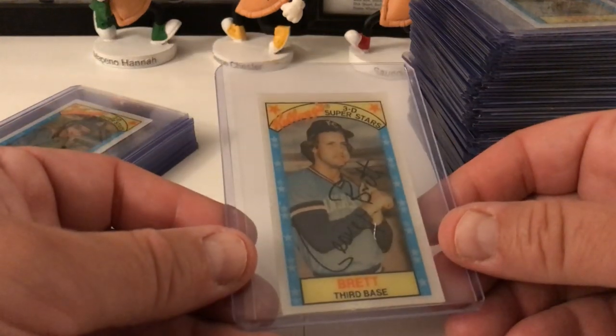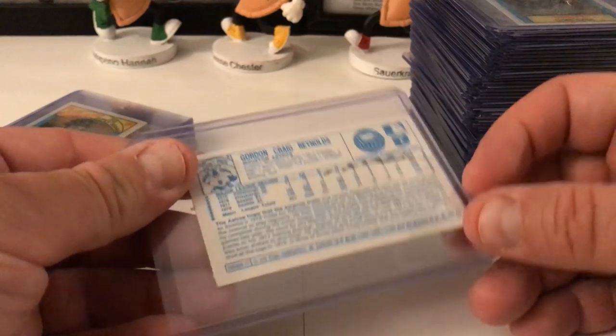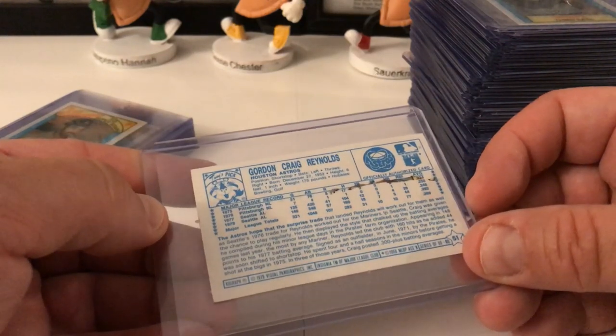Okay. George Brett, great card here. Awesome. George Howard Brett, beautiful card. Here is another one that you're kind of scratching your head about. Craig Reynolds. I guess it's okay.